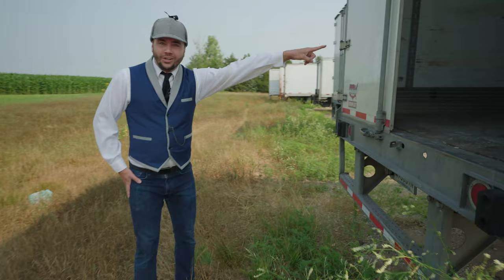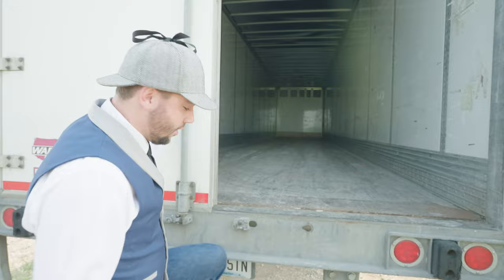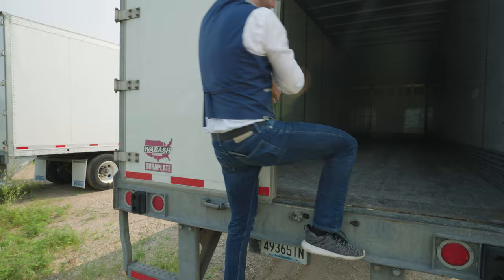Look at this. We've got an empty trailer. Can you hear that? Echo, echo, echo. Well, hey, we're gonna go check this out. Very important, it's kind of hard to get into this. You gotta pull this. And we're gonna go one, two, three, whoop. Look at that. We're in the trailer.